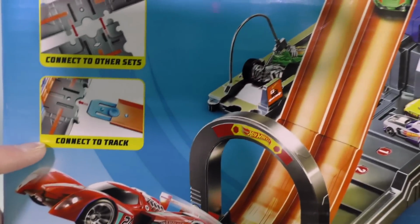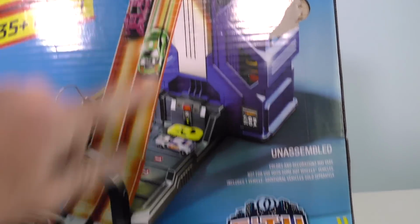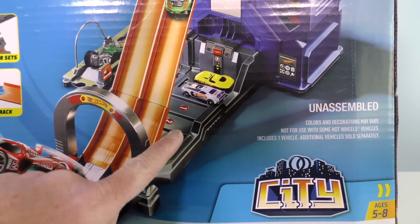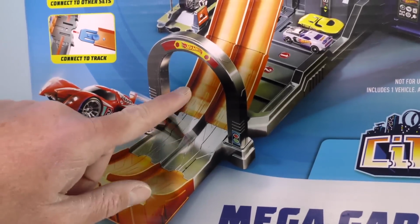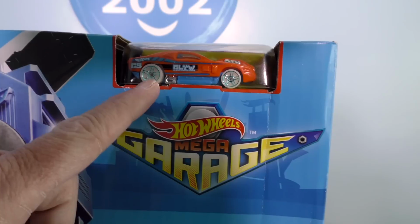It even connects to other sets and to Hot Wheels tracks. Look at all these cars over here. Vroom, vroom. And you've got a little storage area down here. And there's even a jump at the end. Vroom. Look at that jump over there. And it even comes with its very own Hot Wheels car.